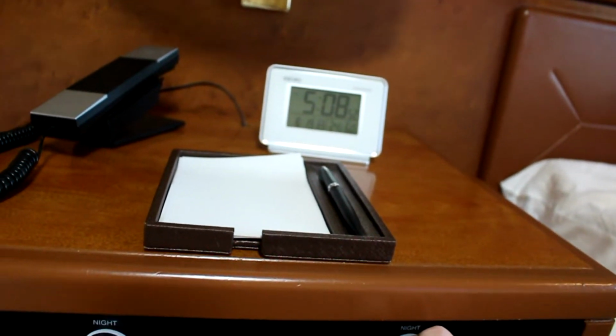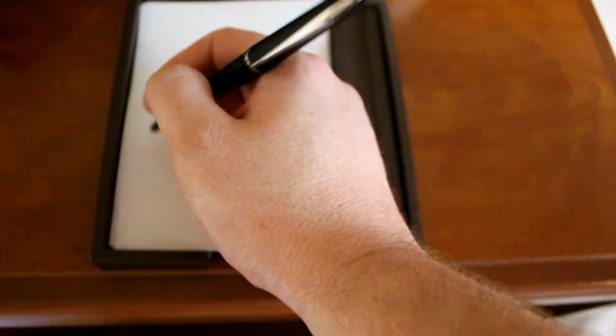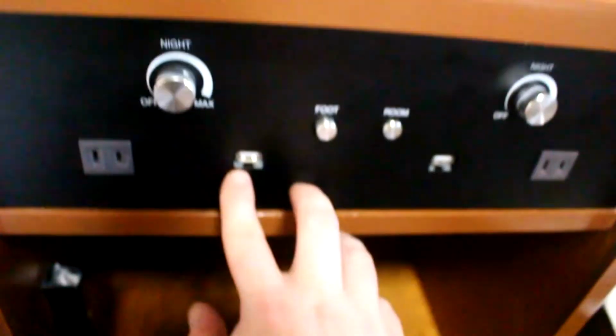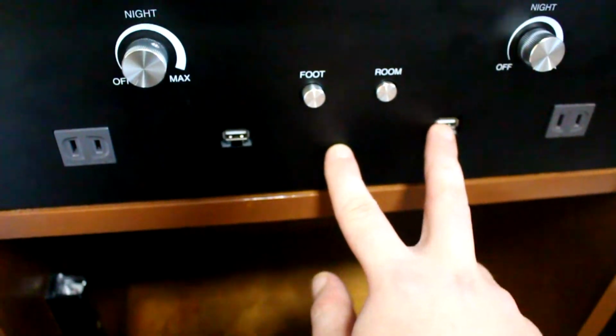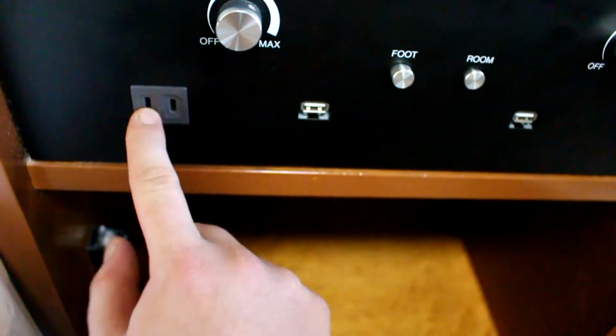Got my little clock. Got a little pen and pad in case I want to be a famous rapper. I can write all my straight fire lyrics on this thing and just get them ready whenever I feel inspired. Maybe I'm a comedian, want to write a joke in the middle of the night that just came to me. Look, USBs. You got USBs, you want to charge your stuff, ain't no problems here. You got freaking outlets in the dang thing. How many dressers y'all know where you got outlets in them? Probably not many at all, right?